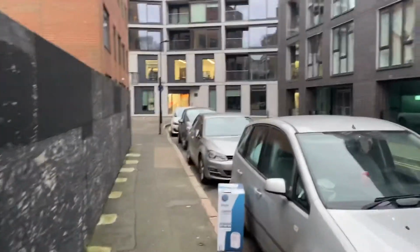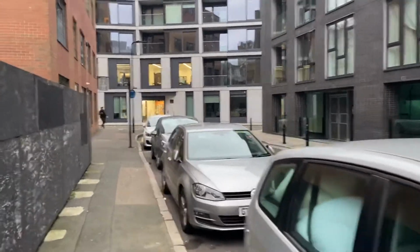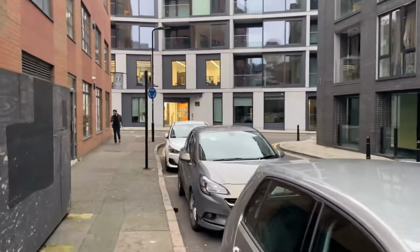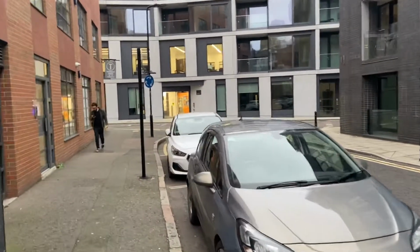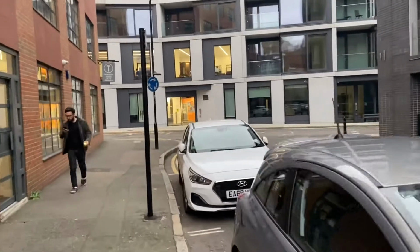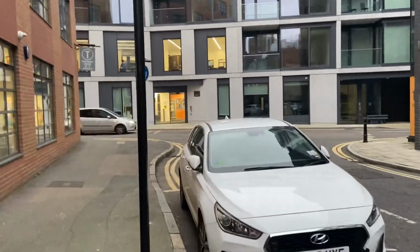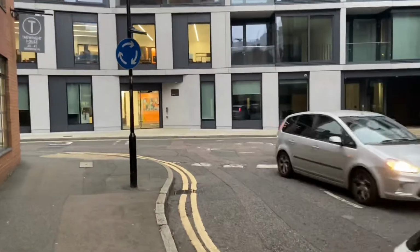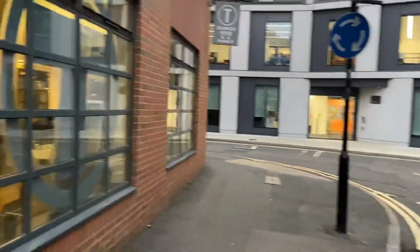This part of Shoreditch I haven't been to for probably 15 years. I remember doing a walk through here, just to see what was here, because I hadn't been here before, and none of these flats were here. I mean, this is all new.